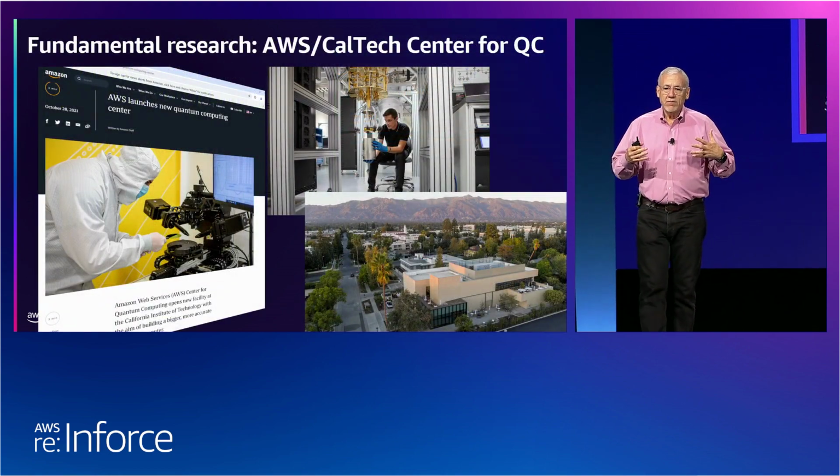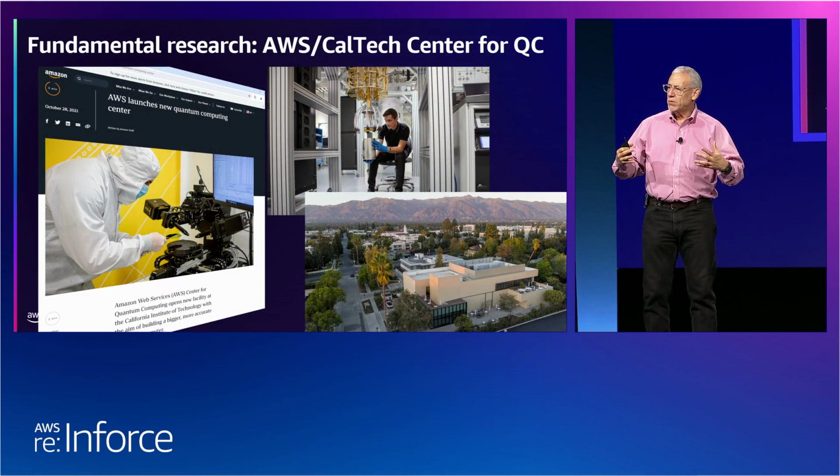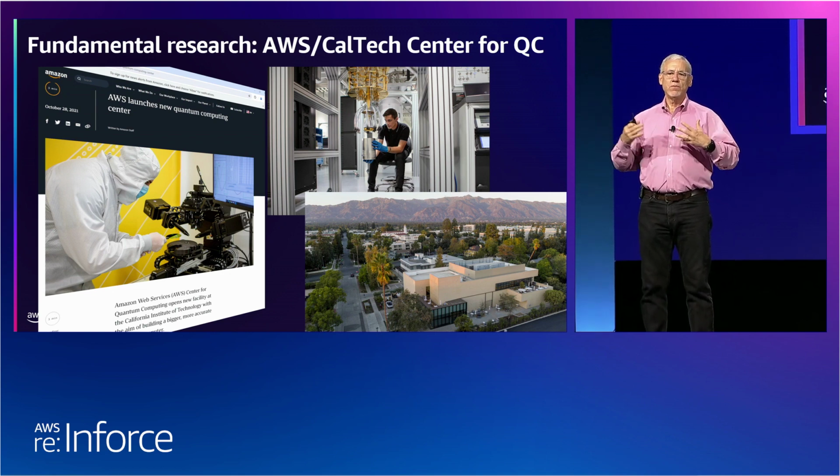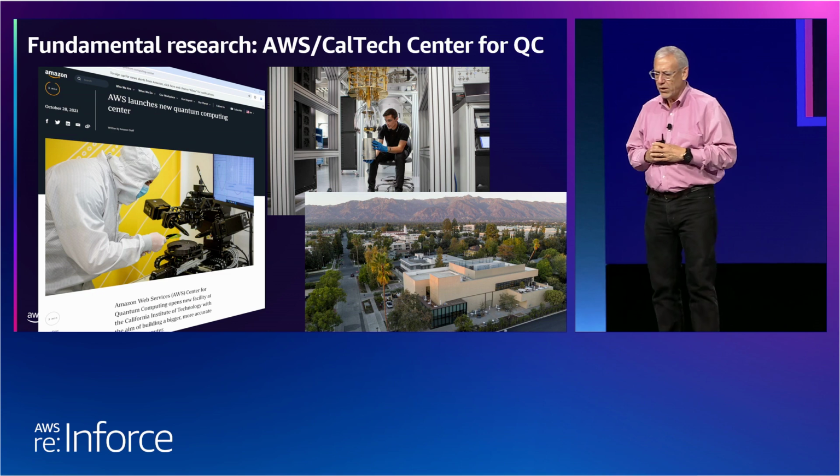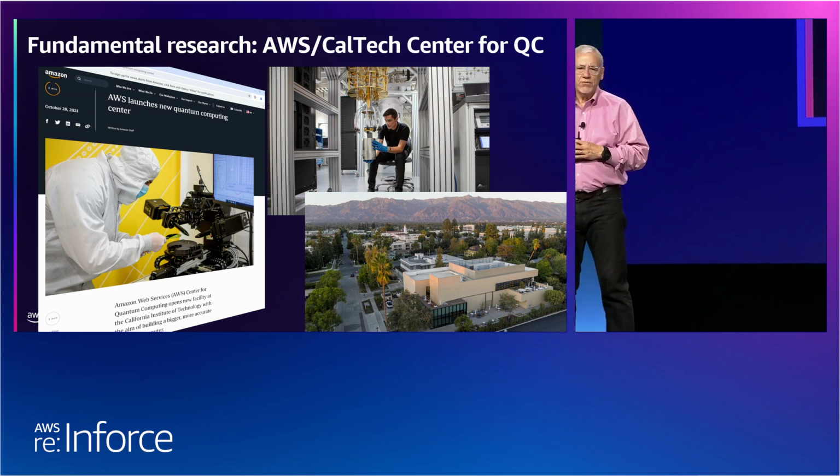That said, today's quantum computers are not as powerful as we believe they need to be to really achieve some of the goals that are part of this effort. So we also do fundamental research.